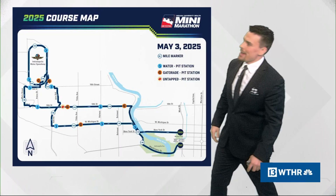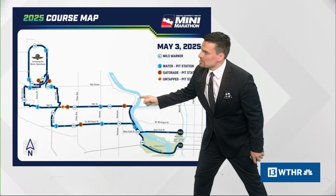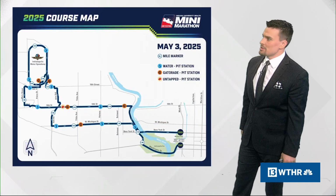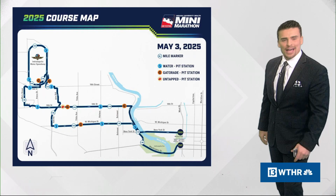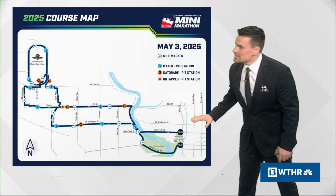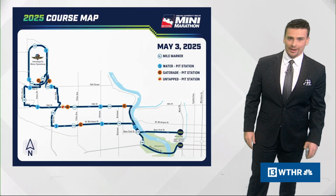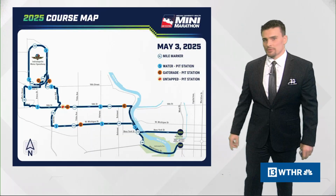After the track, we'll head back to the south and east. We'll exit Speedway, come down 10th Street, and get right back to the river. We'll cross over the bridge there at New York Street and go right through the IU Indy campus. You'll pass by the Nat and the soccer fields, and then you'll end up right on the north side of Military Park.